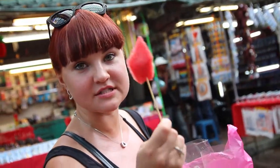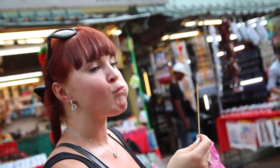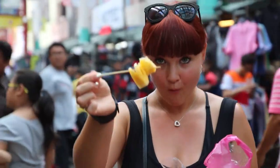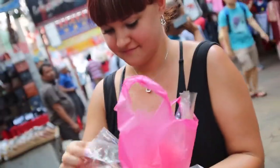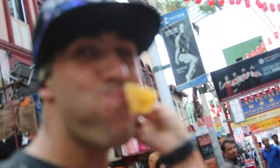Eating fruit on a stick in the middle of a busy street. Can't get better than that. Fresh, sweet fruit, that's the key. Yum, yum, yum.